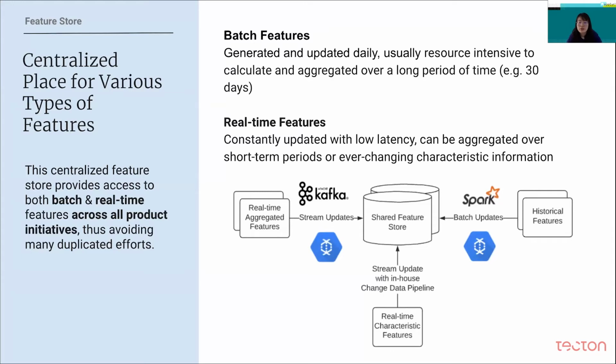We made our feature store a centralized place for all features so that it can be shared across products, such as recommendations and search, and many duplicated efforts can therefore be avoided.